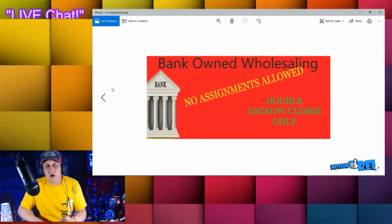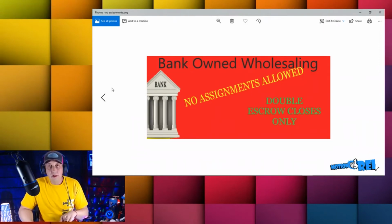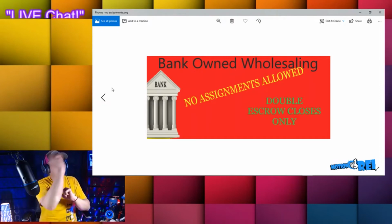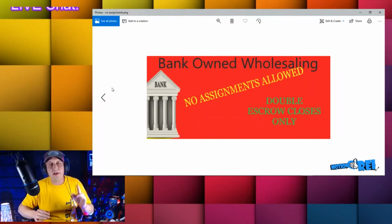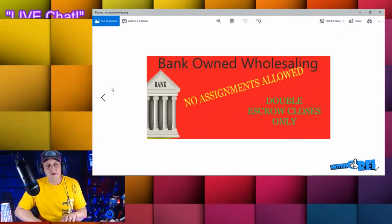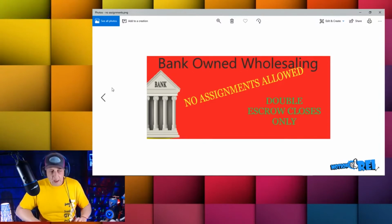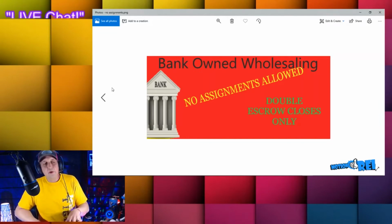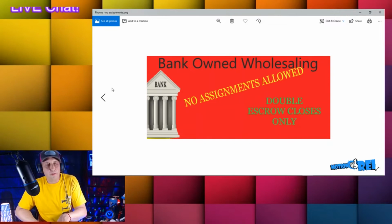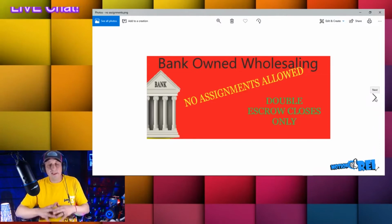A double escrow close is the only option that you have. You cannot make an assignment work. So for bank-owned wholesaling, wad up and throw away the assignment agreement because it's not going to be accepted here. They make you do a double escrow close. That is the only way a wholesale deal will work with bank-owned properties. Okay, are you following me? All right. I know you are, and I know it feels like I'm baby stepping you through this, but you have to understand the foundation of how these things are put together, or you'll be asking way too many questions in step 2 and 3. Okay, so they will not allow assignments, only double escrow closes. All right.